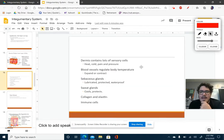All right. As far as the dermis, there's a lot to it, so I kind of expanded it into 2 slides. First of all, these sensory cells provide you with important information that's relative to touch. So heat, cold, pain, pressure, that's all touch related. Now, the blood vessels help to regulate body temperature. That's stuff that we're going to learn in the cardiovascular system, but we can talk a little bit about it today. It's called vasodilation and vasoconstriction.